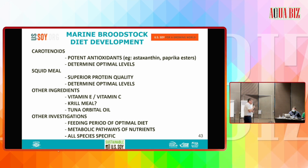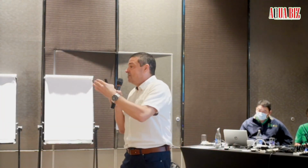Other investigations for future work, maybe future students can do work on the optimal feeding period, the best feeding period before the spawning. So maybe 3 months before, 2 months before, 4 months before, which is the best to do. This could be proven by experiments.